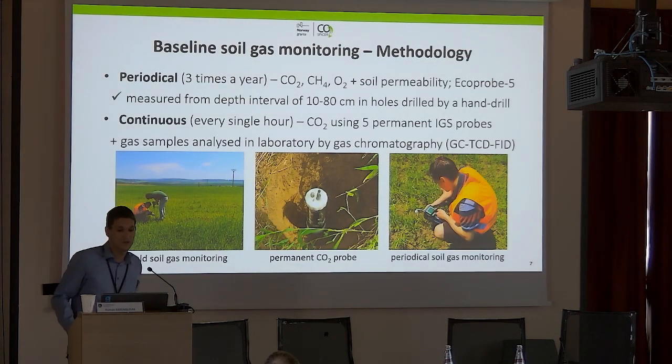Considering the methodology, we used two different approaches. The first one is periodical monitoring three times a year using the EcoProbe 5 apparatus. It's possible to distinguish carbon dioxide, methane, oxygen, and also soil permeability. This is directly measured by the underpressure during the monitoring. And we measure soil gas from a depth of 80 centimeters. So it's soil gas monitoring, not atmospheric.